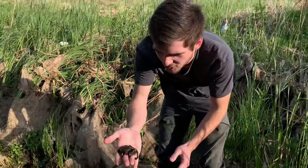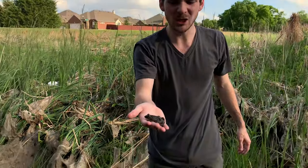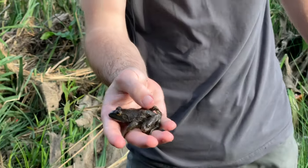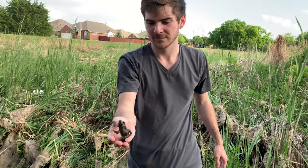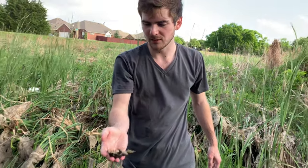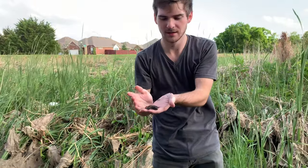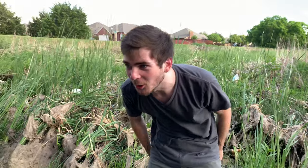We found in our troll cave. He doesn't look very healthy. He's not really moving, so that's not very good. He's a little floppy. Oh, he had some life in him after all.